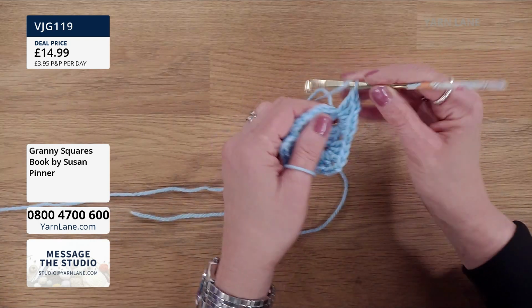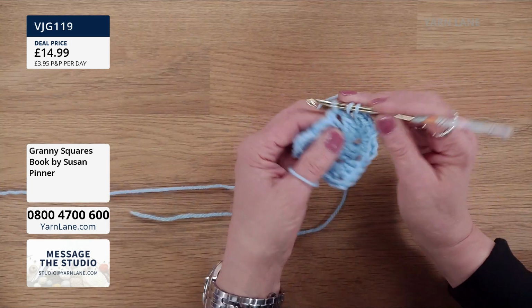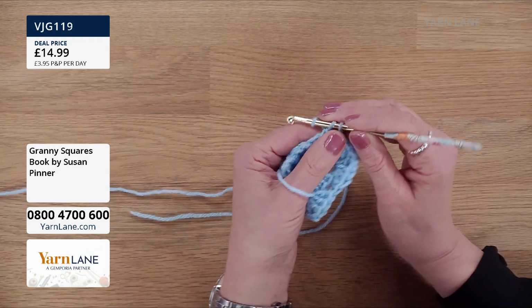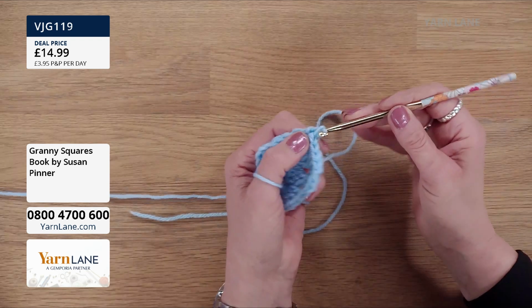Something's tickled Kat, hasn't it? It's just, we're laughing at your speed. Sorry. We don't know how you do it. We're all watching in awe of how you do it.